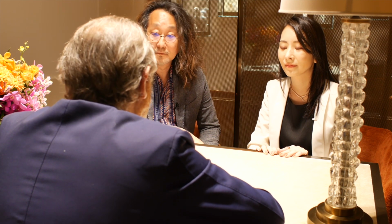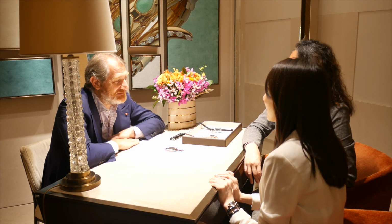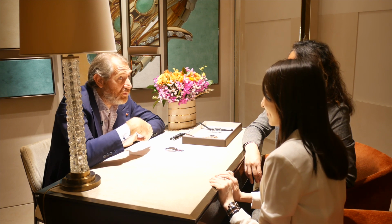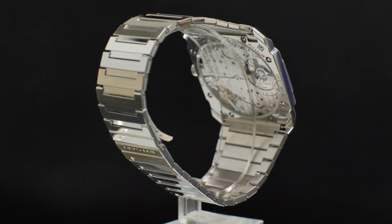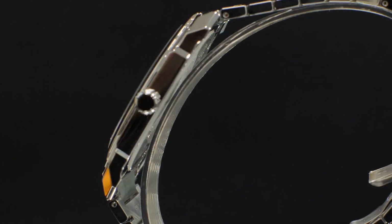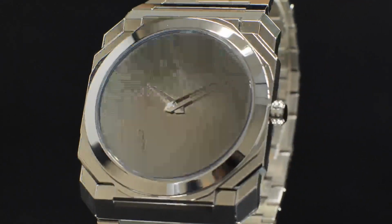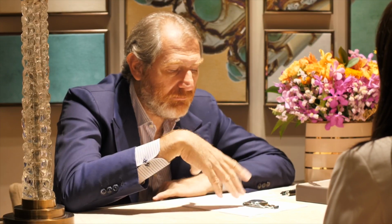And at a certain moment I said, this could be very interesting as a concept, because we love to talk about ultra-thin watches, but at a certain moment you have the physical limit of the material. So to have an invisible watch in the Octo Finissimo collection could be very interesting. And we never made the Octo Finissimo in steel with this kind of finishing, full polish. After the great success of the titanium, for example, we work with the same material, with the same finishing, like the titanium was at the beginning, but in a different way.